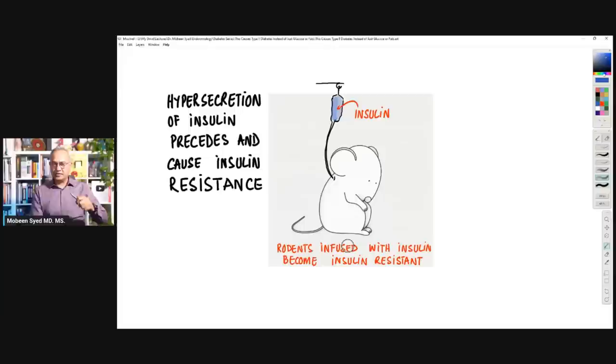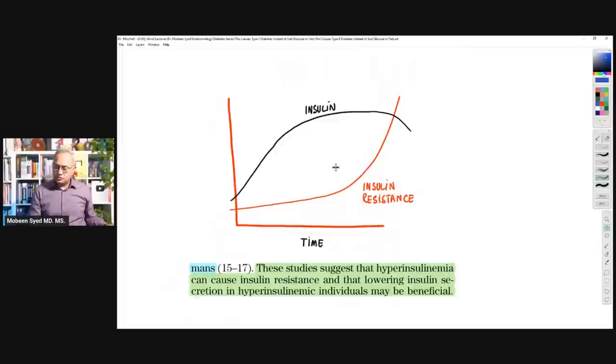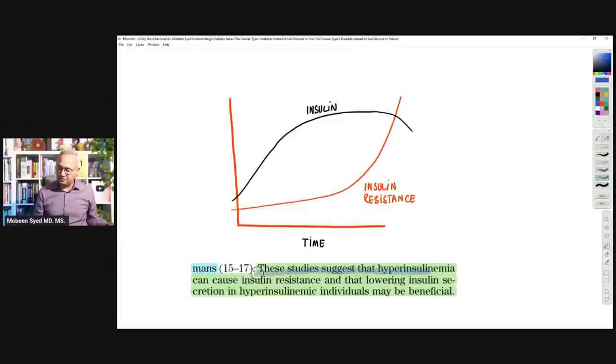So can I say then, and this is what she says, that becoming insulin resistant is an adaptive response. It is a protective response of the body. So she presents studies for that. And then she talks about this. I can read this over here first. These studies suggest that hyperinsulinemia can cause insulin resistance and that lowering insulin secretion in hyperinsulinemic individuals may be beneficial. So what she's saying is when the insulin levels are high, these higher levels can cause an adaptive response and cause insulin resistance. Very different model.